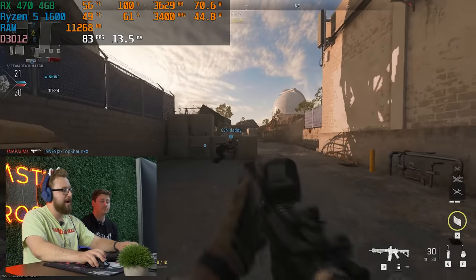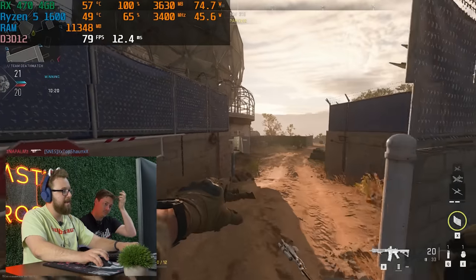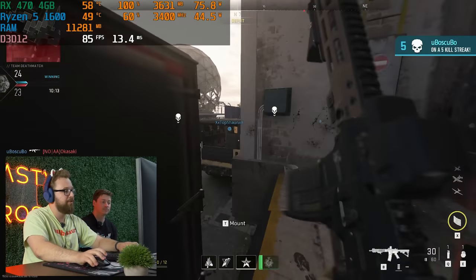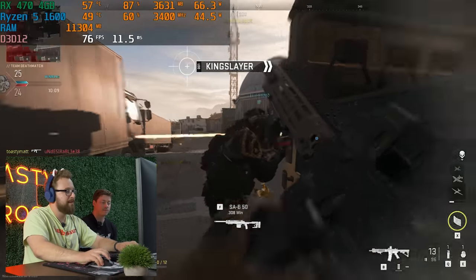Warzone, we did test on this graphics card with a higher end CPU and it ran, but with the 1600, I imagine you might have some stutters and stuff that will hold you back from having an awesome experience. So I would mainly stick to multiplayer, but again, we're talking about a $300 computer. There's gonna be some compromises on games you can play.